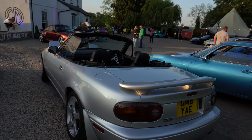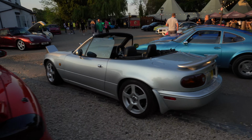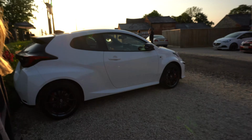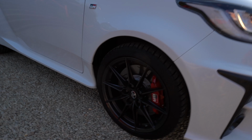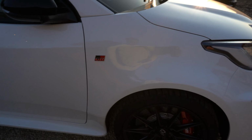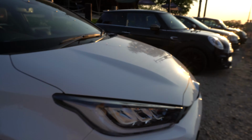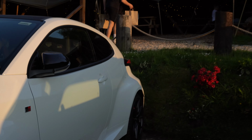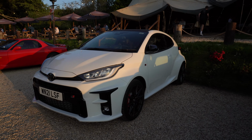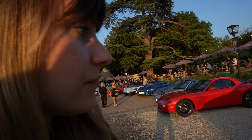And another MX-5. Beautiful. This one looks big. It looks quite big. I don't know. Yaris GR. Lovely. There's actually quite a few of these here. Are these the magnesium wheels? Yeah, so this is the circuit pack option. By the looks of things, it's got the magnesium wheels. They are proper nice. Just look at these rear arches. Yeah, I'm a fan of that. What do you think of that one?